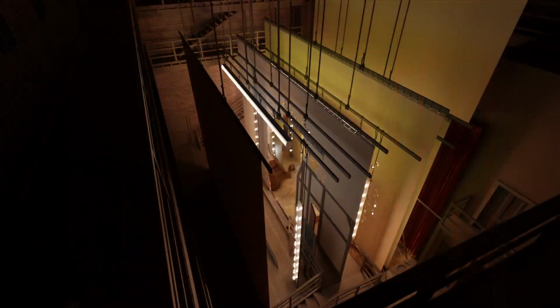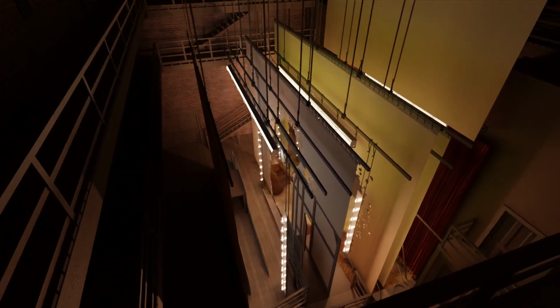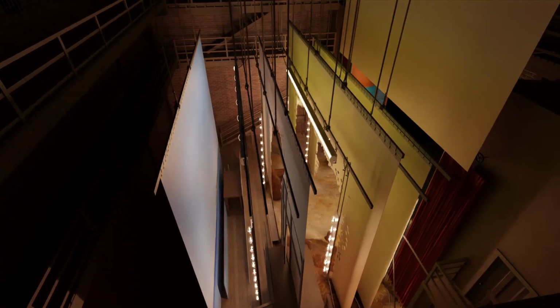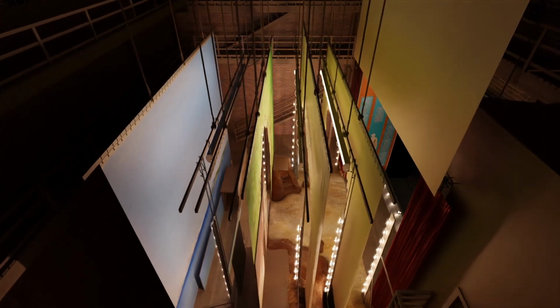Let's go backstage to see the layout and organisation of the stagehouse, as well as the specialised machinery that created the stage illusions for Evangeline and the 103 different productions at the Victoria during its first year of operation.